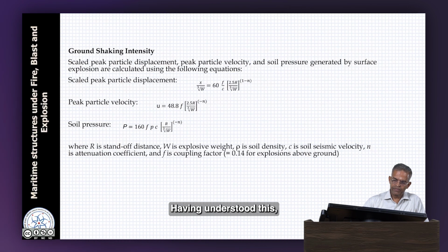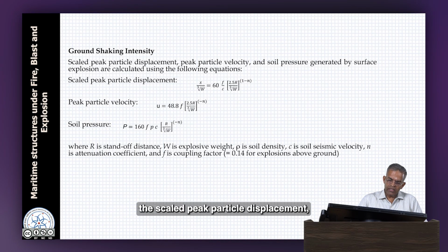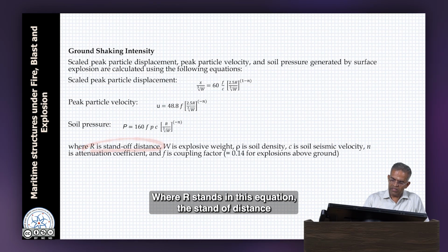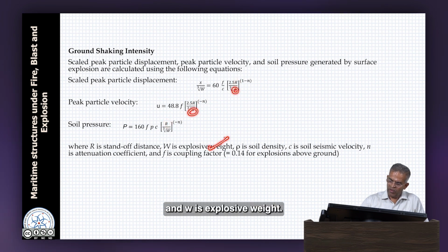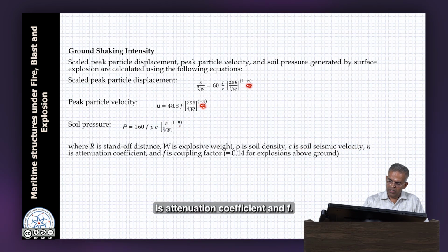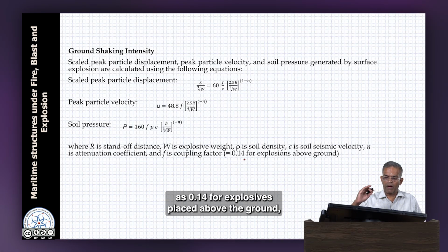Having understood this, we can now calculate the ground shaking intensity, the scaled peak particle displacement, peak velocity and soil pressure as given by these equations, where R stands for standoff distance, and W is the explosive weight, rho is the soil density, C is the seismic soil velocity, N is the attenuation coefficient, and F is the coupling factor, which is generally taken as 0.14 for explosives placed above the ground.